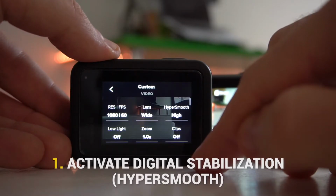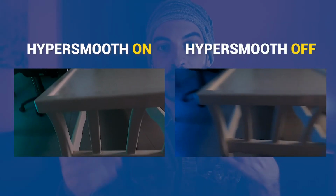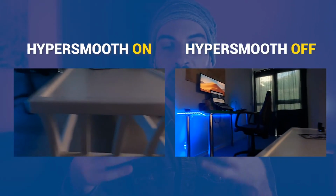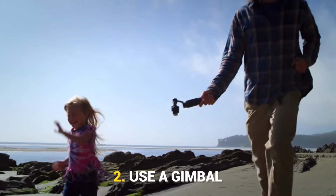Number 1. Activate Hypersmooth or digital stabilization in your GoPro settings. But try to avoid this, don't activate it if you're filming in low light situations, as this might generate artifacts in your videos. Number 2. You can also use a gimbal for GoPro, which helps keep your camera stable while filming. This is ideal in low light, as it's not suggested to use digital stabilization or Hypersmooth in low light, just like I mentioned before.